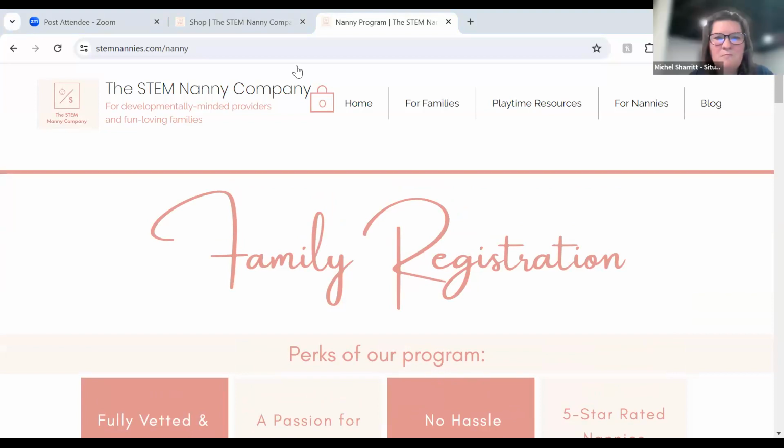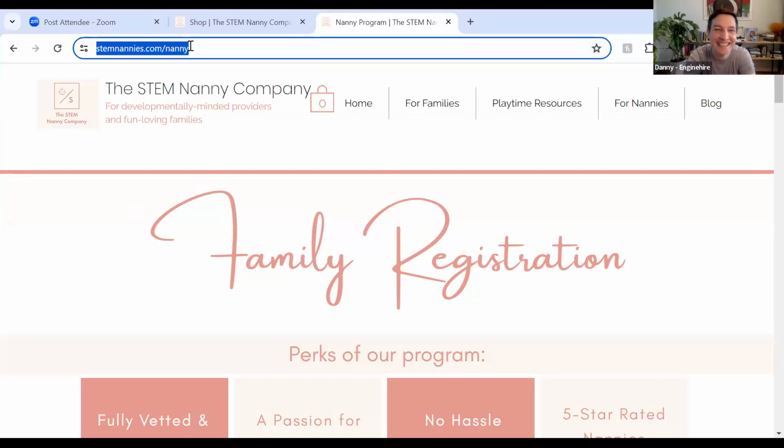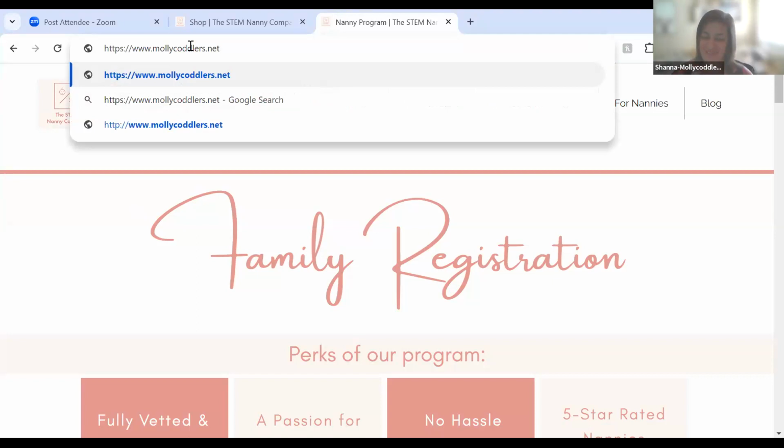All right, so we have Molly Coddlers. Let's go ahead and do that. My anxiety is increasing by the second. Do it. My heart's pounding. I'm getting my workout right now. No, it's going to be good. Don't worry.